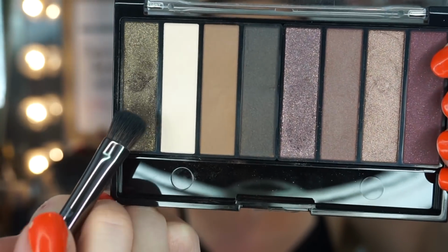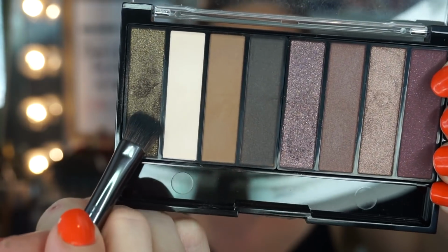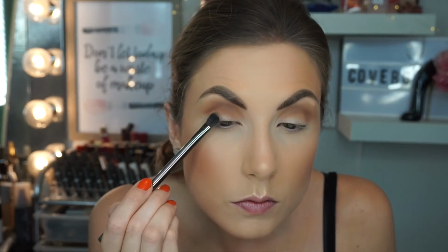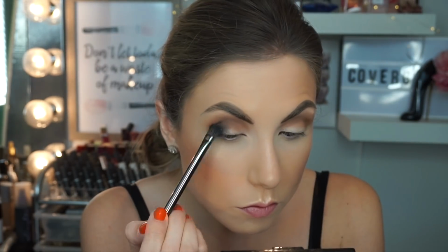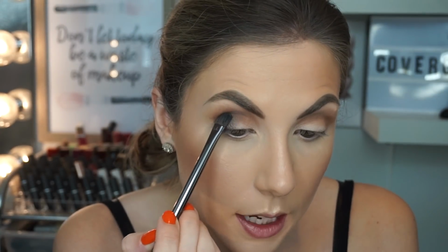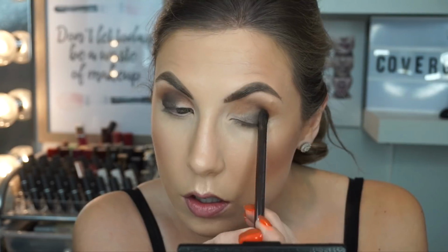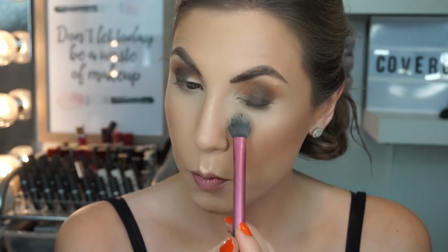I'm gonna go in with this green color on the lower lid, keeping it more on the outside of the eye. So I'm just bringing it to the crease. I'm not taking it above it, but we're stopping at the crease right here. I'm only bringing it about halfway across the lid. I am getting a little bit of fallout with this shade, so I'm just gonna brush that away.